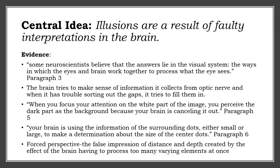Let's review. We determined that the central idea was illusions are a result of faulty interpretations in the brain. Some of the supporting details from the article were the ones that referred to the effects of the optical illusions on the brain.